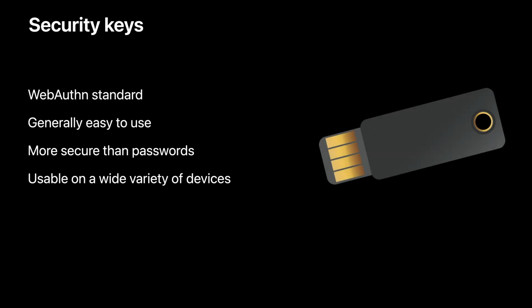One of the strongest security options out there today is security keys, the hardware dongles or fobs that are generally used as a second factor in especially high security contexts. They're based on the Web Authentication or WebAuthn standard, which is open to everyone. And most of them are pretty easy to use after the initial learning curve. And they're way more secure than just a password. Most of this strength comes from WebAuthn, which I'll talk about more in a bit.